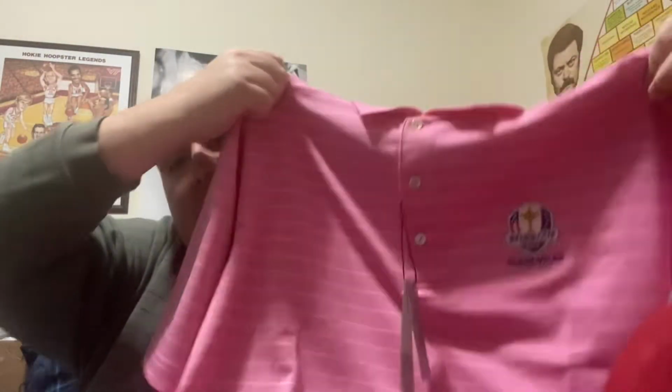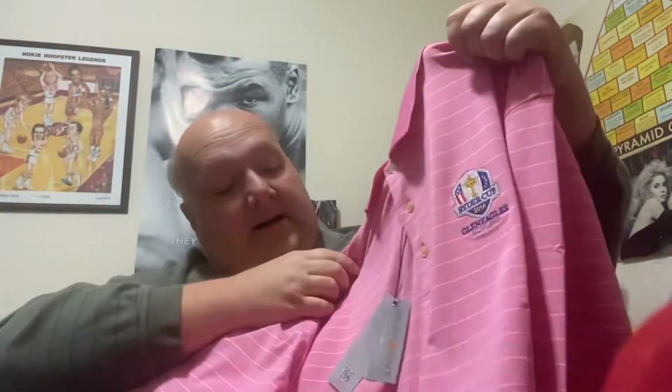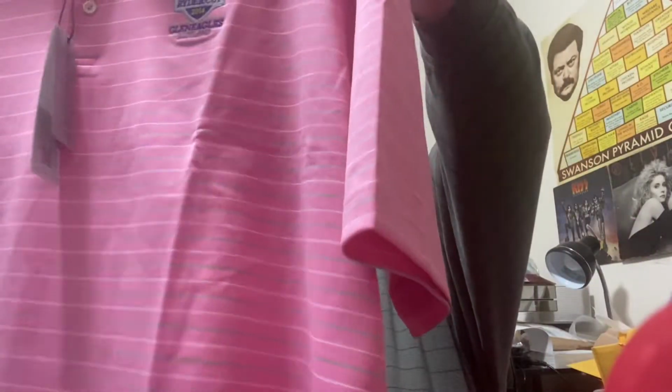Got this at my little $2 honey hole. Knew it was good when I picked it up. This is Peter Millar Summer Comfort. It's got brand new tags on it. This thing probably when it was new was $70 or $80. It was for a golf event, the Ryder Cup when it was in Scotland. So it was a shirt for that, but it's brand new with tags. Like I said, this was a $70 or $80 shirt. Got it for $2. Sold it for $33.77. So free shipping, but that's just really good profit on that. That's more like the $20 to $25 profit that I really like to make.